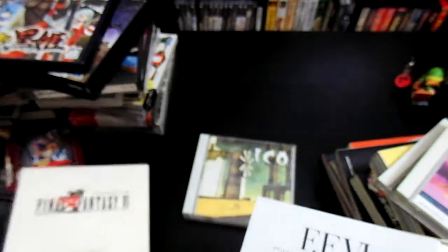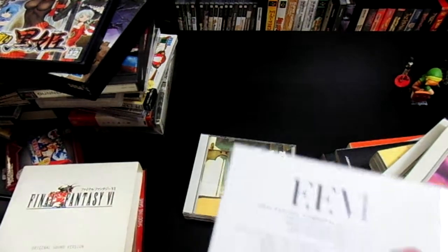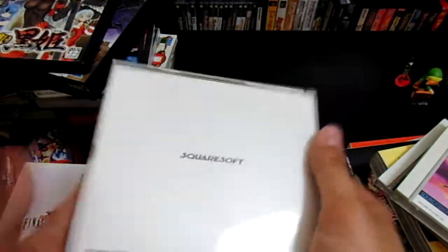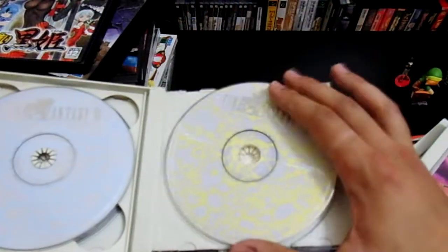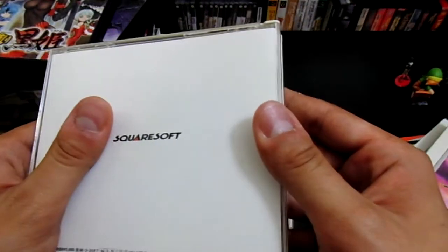But places in Japan, they don't deal with bootlegs. Like they know, they check. But yeah, this is a fantastic CD in great condition. This is one of the original releases. I believe all the Final Fantasy soundtracks have been re-released under Square Enix, so that's not good. But yeah, this is Squaresoft, and if you see Squaresoft or Digicube, you know it's an older version.